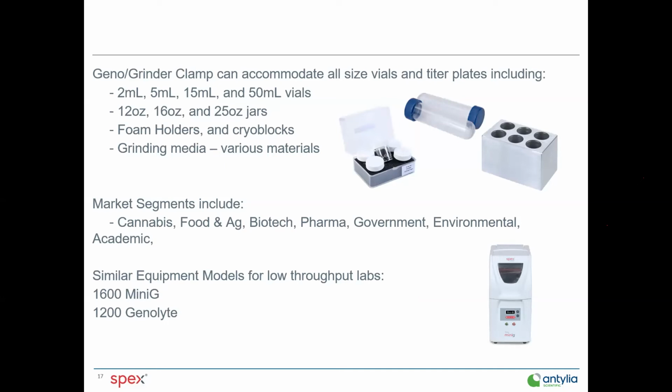We do also have 2 lower throughput models for the labs that are only doing a handful of samples at a time. We have our Mini G, which can do about 6 50 ml tubes at one time, just to give you an idea of the difference in throughput. As you can see, there are only 2 controls. It has an LCD screen. It doesn't have the LED programmable screen.